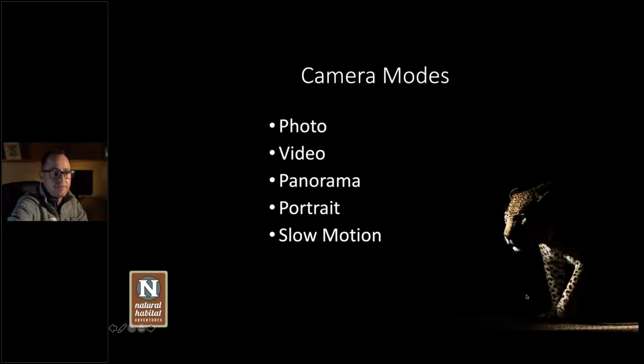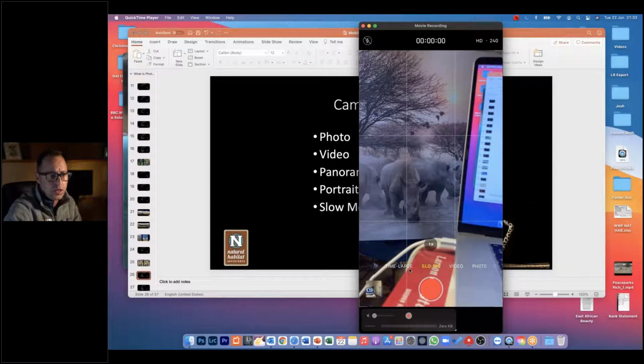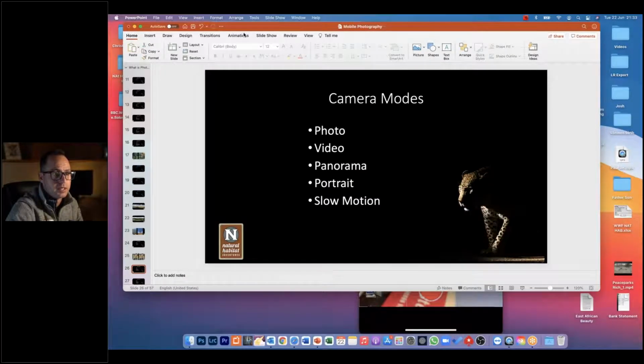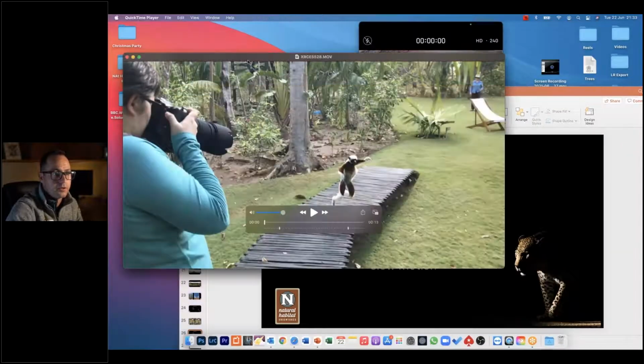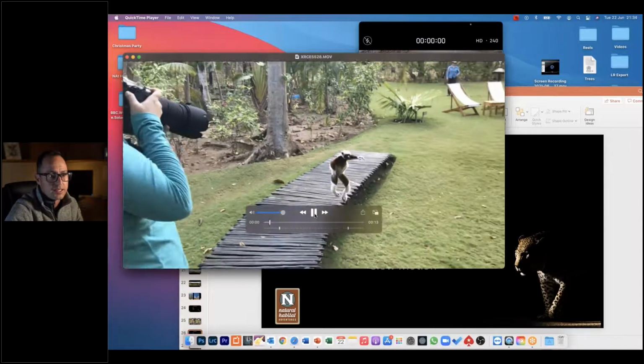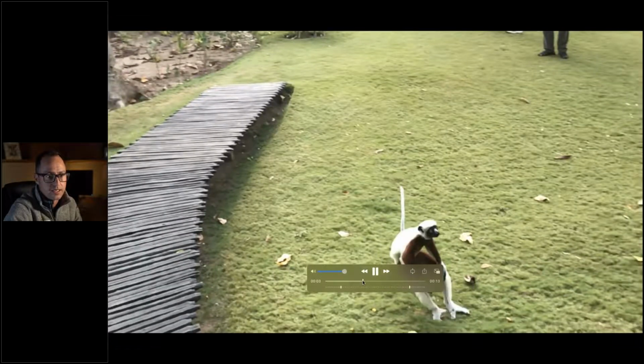Next function we have is slow motion. Now, on the slow motion, I've shown you the setting that I used last time, which is 240 frames a second. You go to slow-mo and you click the button and take the video. What comes out is something like this. And Apple gives us, and I'm not sure if Android does the same thing, but it allows me to change the places that we're going. So we can see this little guy. Let's start him again.